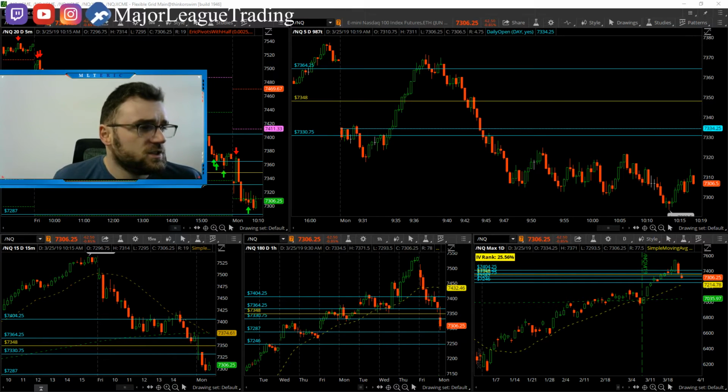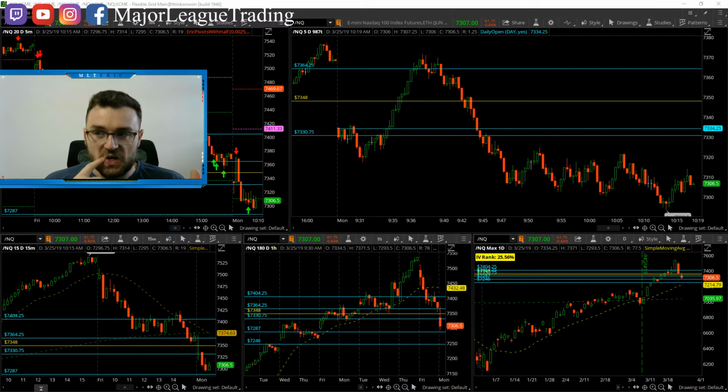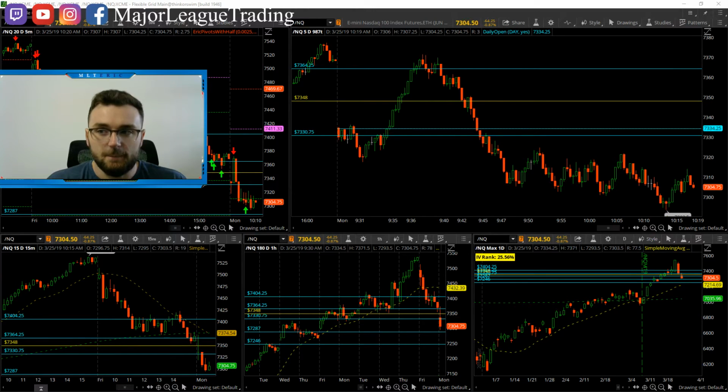So a reversal bar is just, if we've got a 5-minute red bar to the downside, and then the very next bar completely reverses that bar to the upside, that would be a reversal bar, or an engulfing bar, engulfing candle, as it has been called as well.